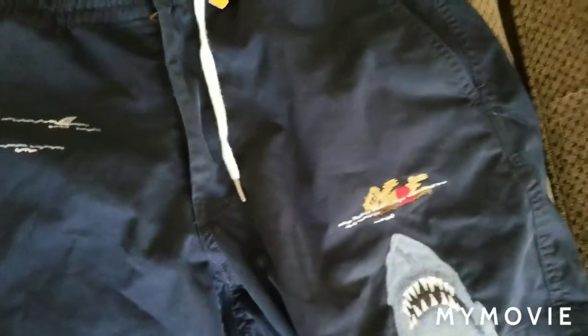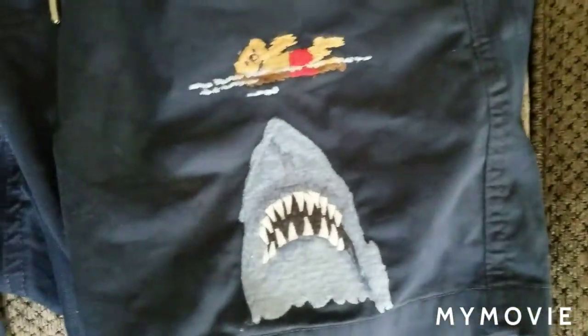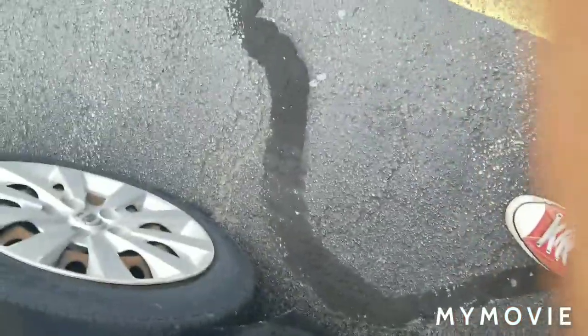Yeah, I couldn't believe what these were going for. As soon as, like I said, as soon as I saw them, I loved them. Let's take a look at that, dude. Yo, shark going after the teddy bear. Little sharkies. Yeah, buddy. All right, guys.